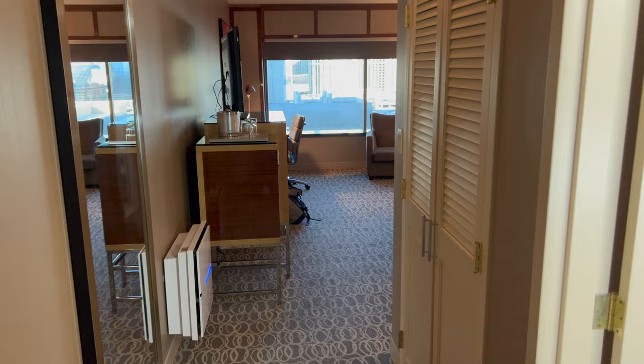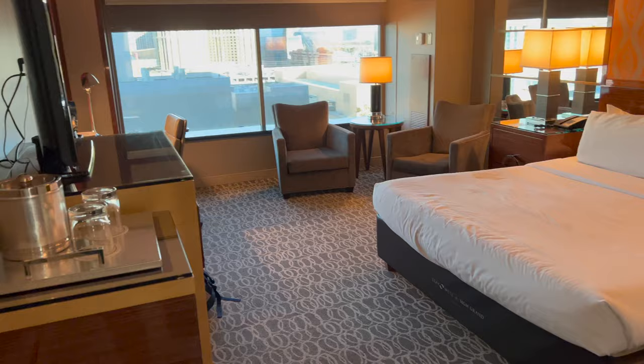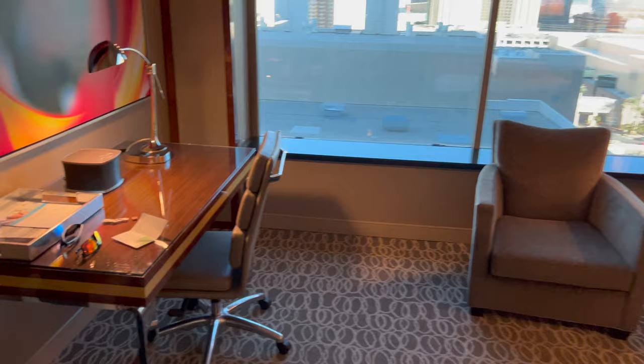Arrived at the MGM Grand and we are in a standard king in the Staywell floor. So Staywell king, a little smaller than what we just had, but it's perfectly fine in here. So there's the bed area, couple of chairs, a desk. This is one of the extra things you get in the Staywell, just gives off a scent into the room.